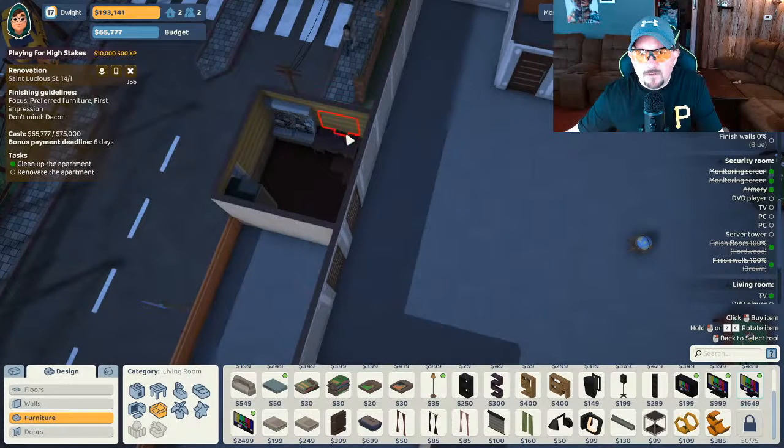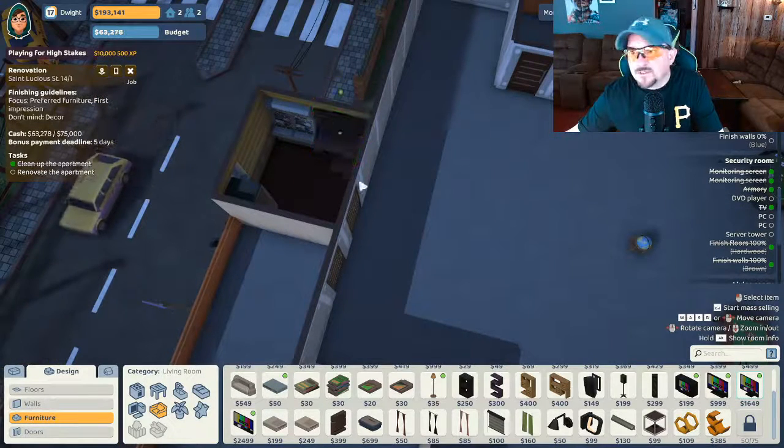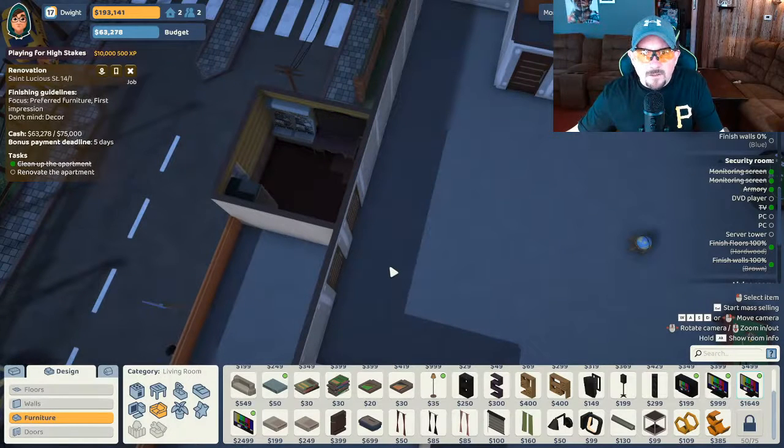Okay, well, that won't sit on... Okay, let's just go with the wall-mounted TV. I think that's going to be the better choice. Oh, we're going to need another desk anyway. A DVD player.